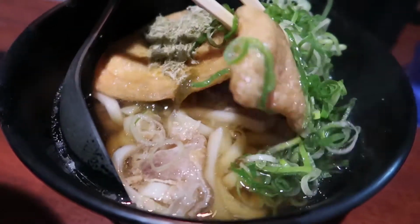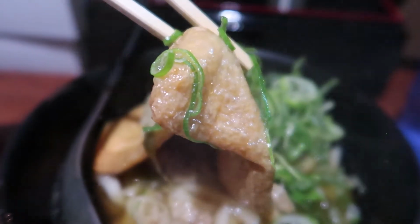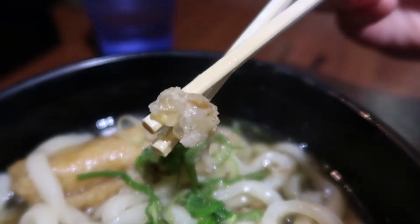Nice and sweet, and it's basically a sponge. It just soaks up all the broth. It's really flavorful, really sweet. For something so simple, you'd think that there wouldn't be anything special, but all of the components are really well made. This is really good. It comes with some meat as well. That's nice.